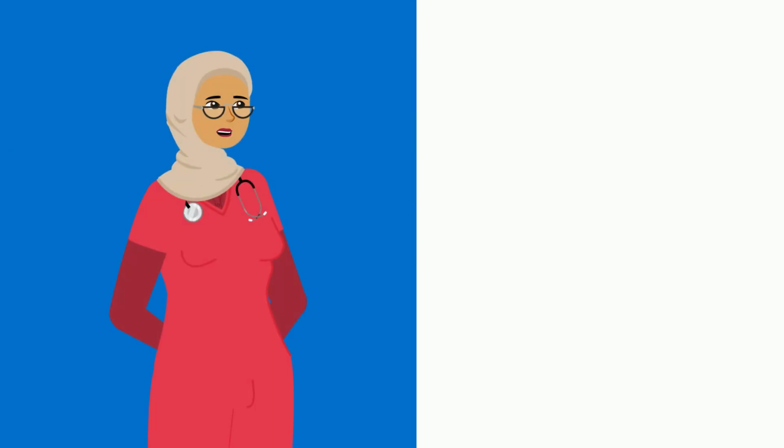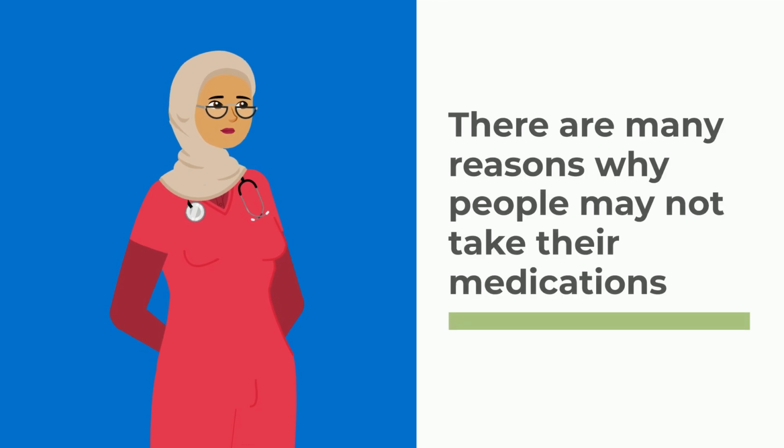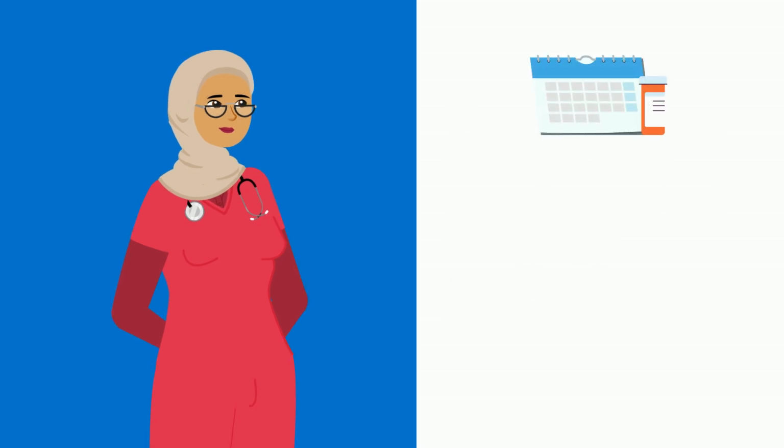It is very important to take your medications as prescribed. Your doctor, nurse, or pharmacist can help you make a good schedule for taking your medications. There are many reasons why people may not take their medications as prescribed. If taking medications is new for you, it helps to make a consistent habit of it.